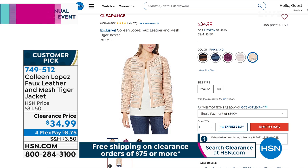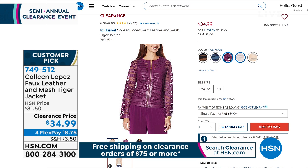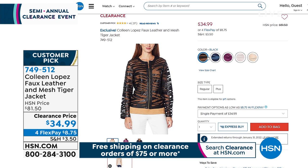I love this. We have that sand, it's beautiful. That's the pink sand. We have it also available in an ice violet. That's what I'm wearing, the dark purple, that's right. We have dark navy, it's beautiful in the dark navy. And we have it available in black, and I know that is super, super limited. But today, oh yes, love it.